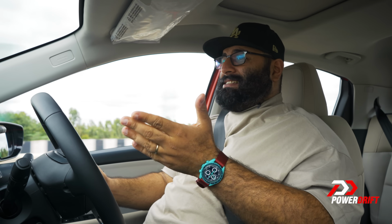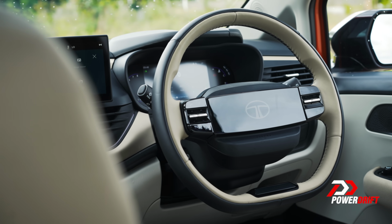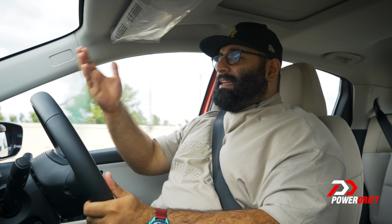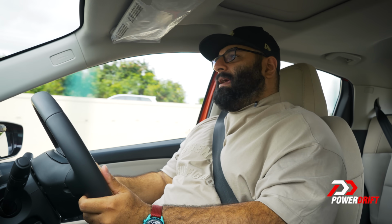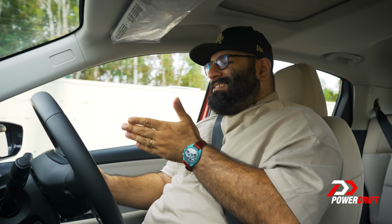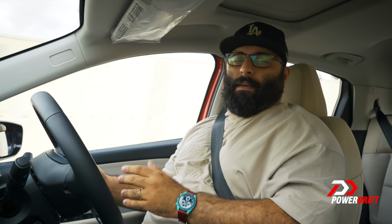I mean, yes, fine, Tata is getting its software on the screen right, the screen hasn't conked off, and the digital instrument cluster hasn't conked off, and the daytime running lights are working properly, and the tail lights working properly, and the Apple CarPlay is now working properly. But then this stuff is just mechanical basics 101 and should not be happening at all.